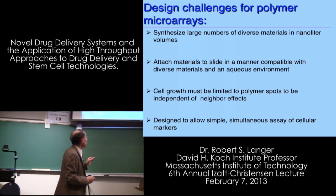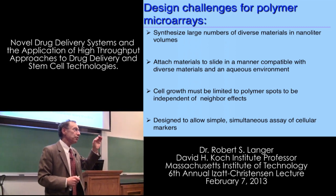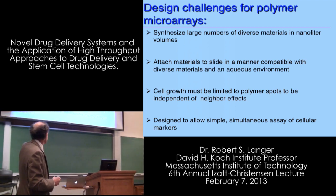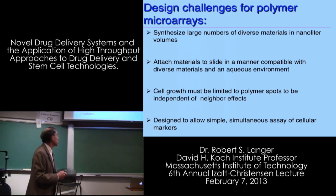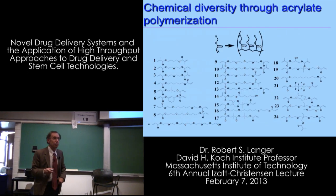And the cell growth, as I'll show you, should be discrete, because we want to look at discrete polymer spots. So we want the cells to grow in the polymer spots, but not in between them. And finally, we want to have simple simultaneous assays of different cellular markers. So once again, here we made a library.